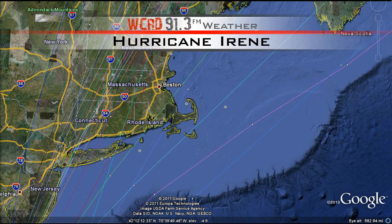Now, that's actually some bad news for Boston, because what happens in a hurricane is the right front quadrant, that is the quadrant towards the direction of motion, that is where you're going to see the most destructive winds and the worst part of the hurricane. And that looks like exactly where Boston is.